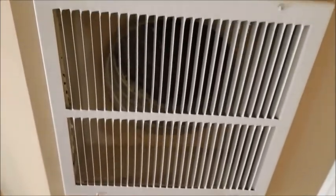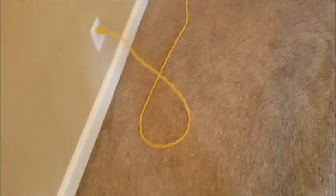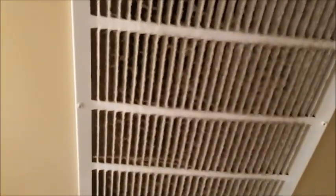That's actually an after HVAC return. Now you're wondering what we do to it. Well, let me walk you over and show you the other one. The other one looked as bad, if not worse, than this one here. But this is one of the freebies we do.